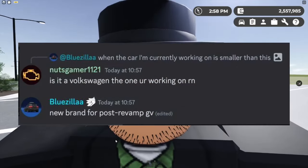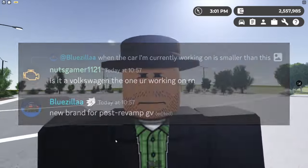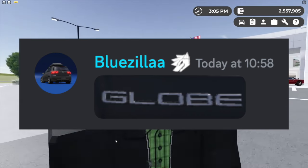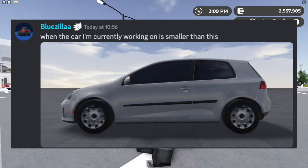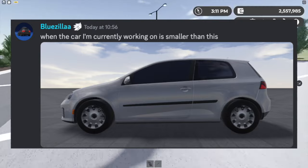Bluezilla said that there's going to be a new brand added to the game. Here's an image of a random badge of it. It's probably going to be called Globe, or maybe one of the cars is going to be called the Globe. He posted a reference image saying it's going to be smaller than the fictional Volkswagen Golf currently in the game. This is just some very rapid-fire information.